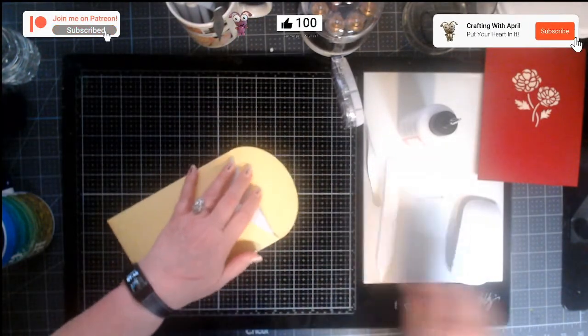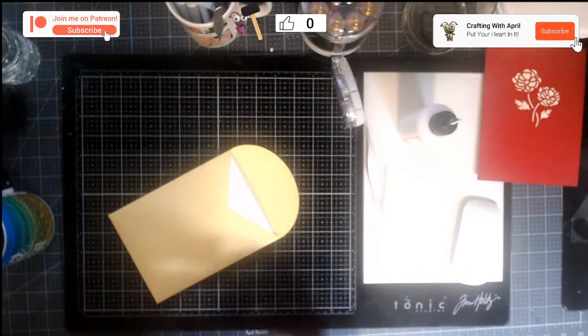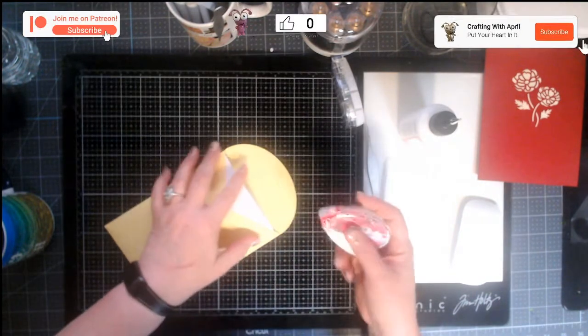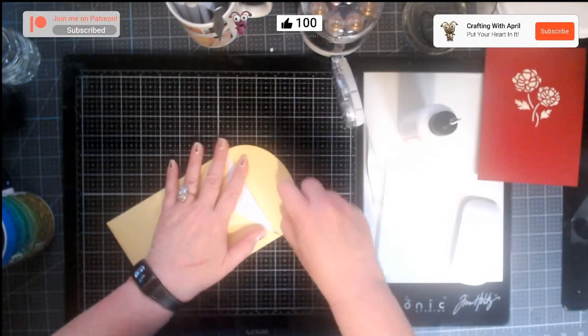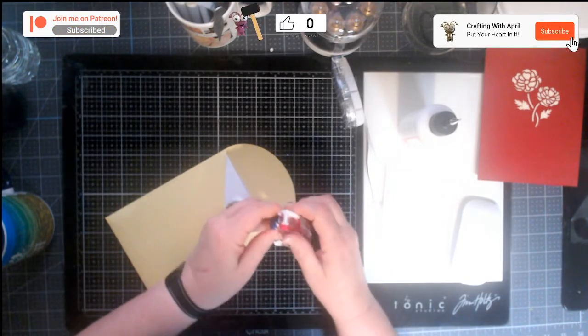And then you can use your tape runner. I like to use dots if I'm going to use a tape runner on the inside, because my dots aren't working. They're not rolling out. It's empty. I got to change it.